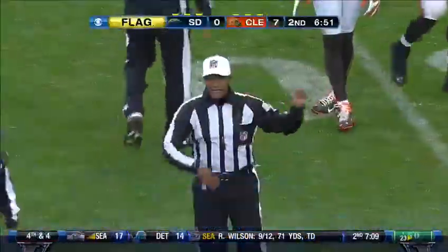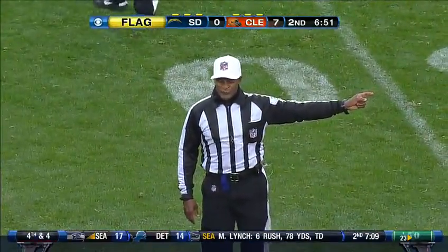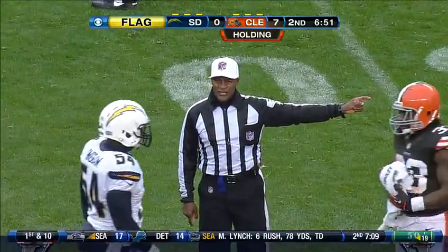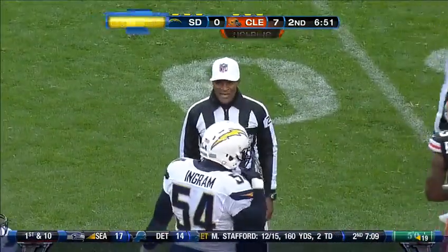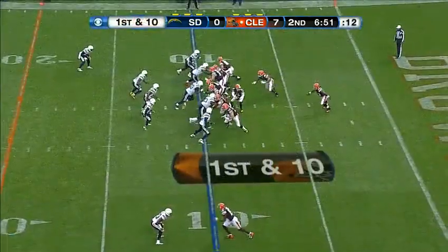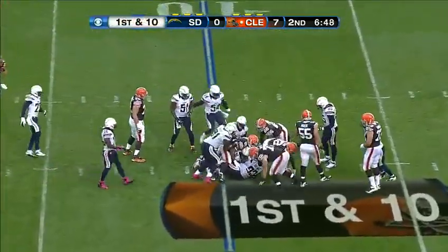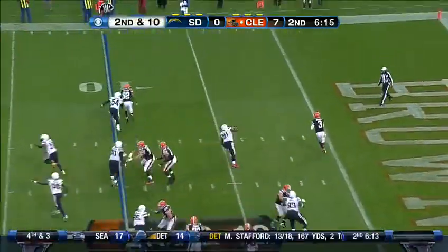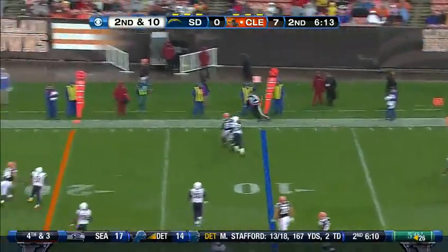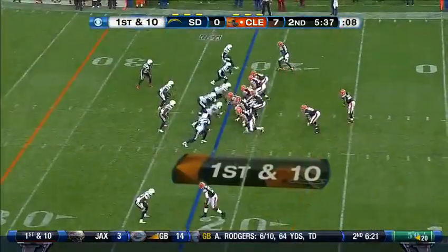Holding. Receiving team. The 10-yard penalty will be enforced from the end of the kick. Cleveland keeps the ball. Timeout. Trent Richardson playing with the flak jacket, protecting that bruised cartilage. 2nd and 10. Weeden rolling out. It's caught. First down from their own 22.